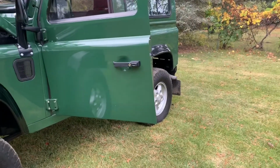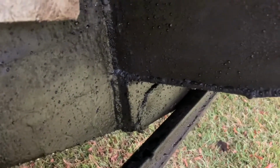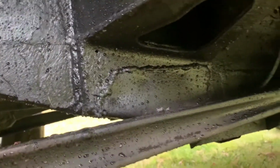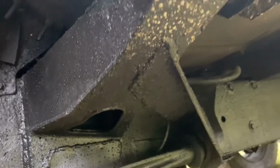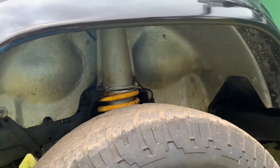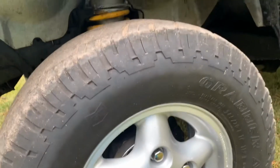All right, so let's take a look underneath it. Okay, starting at the front here, you can see there was some repair done to this front outrigger as well. And it looks to be a nice tight weld. And the plate right there, all rust proofed and ready to go. And it looks like we do have at least a 2-inch lift going on here, and we do have wheel spacers, so you could fit a much larger tire on here if you wanted to.